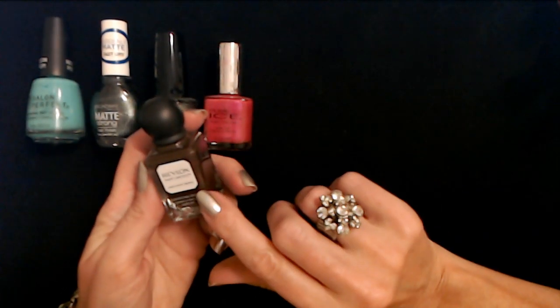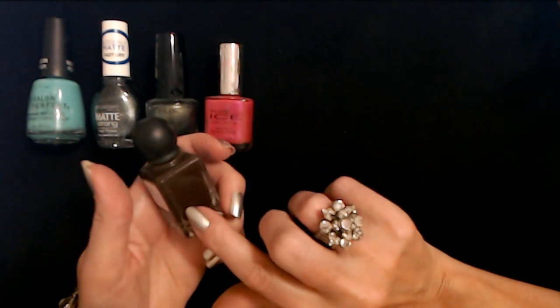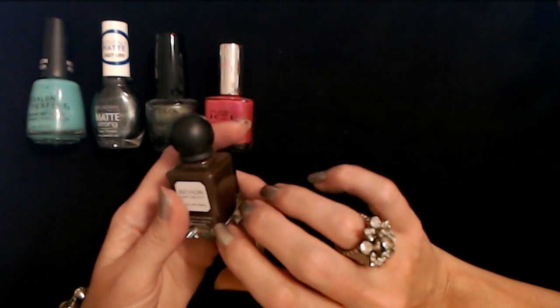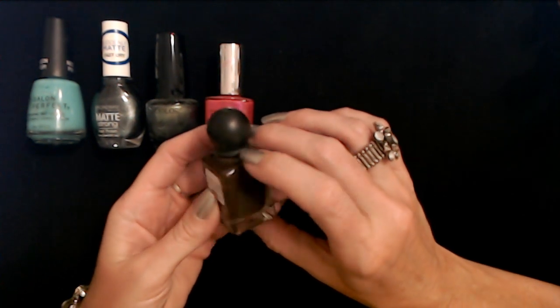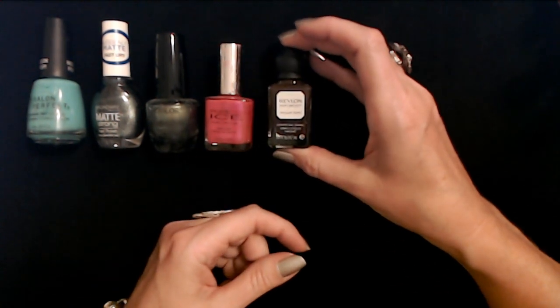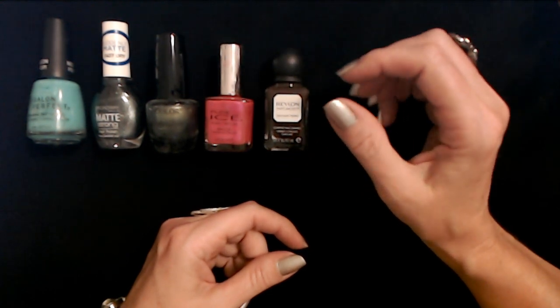This is another one of the Revlon Parfumeries, the scented nail polish. I think I actually have 2 bottles of this. Chocolate Truffle. I think it was in the other box as well. I have 2 big boxes of nail polish, like painted wooden boxes. It smells kind of like a Tootsie Pop, a chocolate flavored Tootsie Pop. And the smell is really strong.